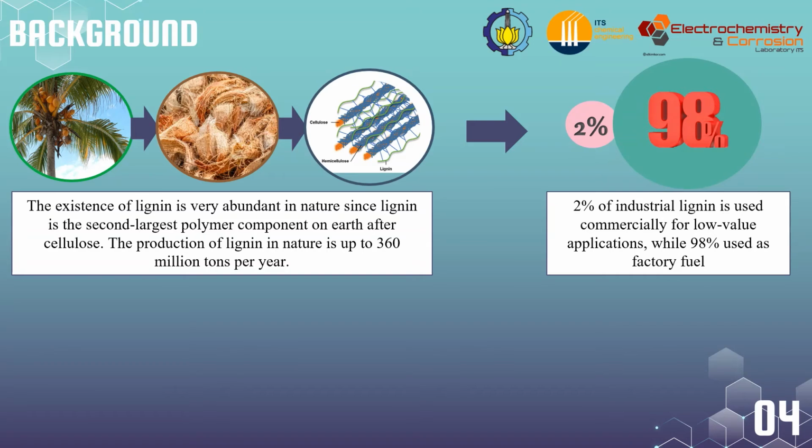However, less than 2% of industrial lignin is used commercially for low-value applications such as additives, dye dispersants, surfactants, and pesticides, while the remainder is used as factory fuel. This is due to the complex, varied, and difficult to degrade lignin structure. Therefore, significant attention has been paid to the use of lignin byproducts to become value-added products.